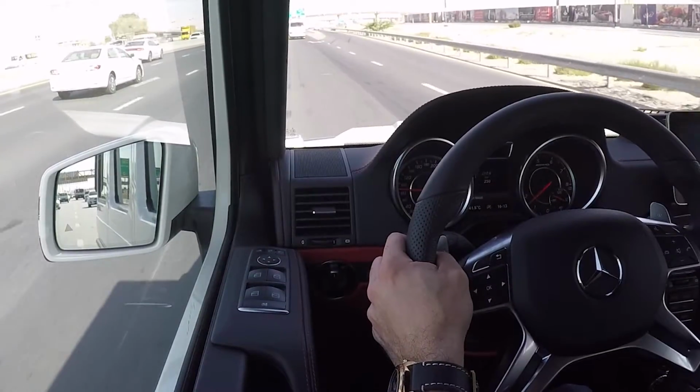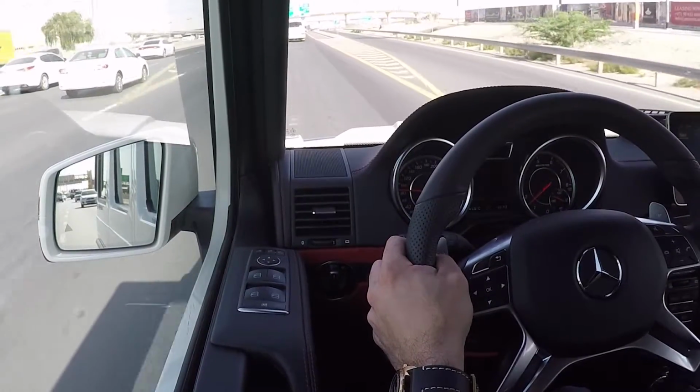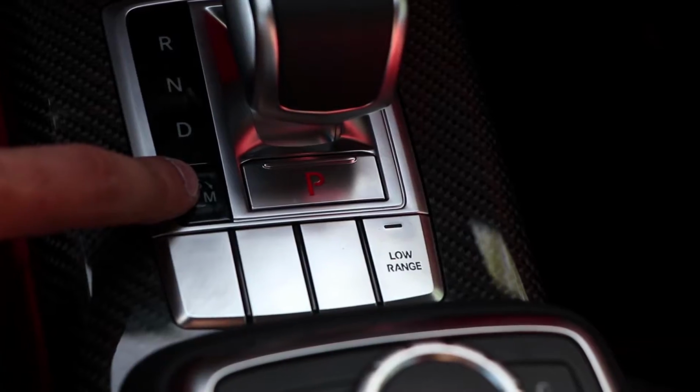Mind you, this is the 2017 model, and this is the last model, which looks almost very identical to the previous ones, but they're using some of the technology from the COMAND Online system. The revision part of the facelift of this car is gonna be in 2019, so we have a long way until we get a new car. So now I put the car in sport. It was just a regular D.